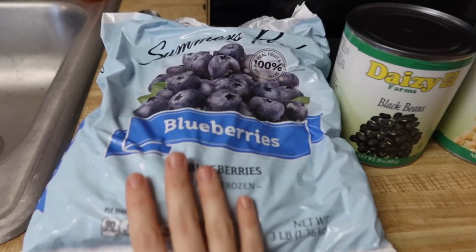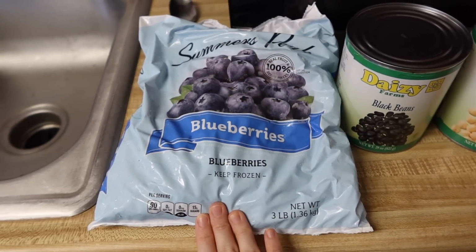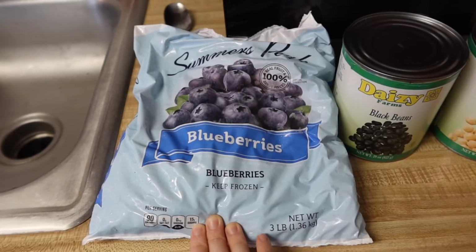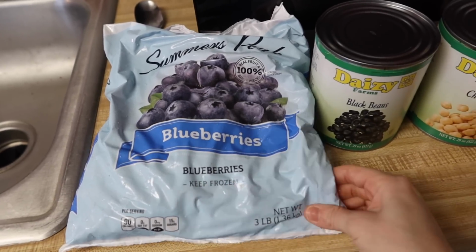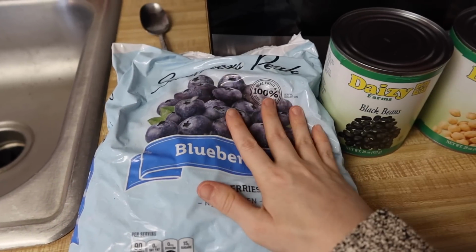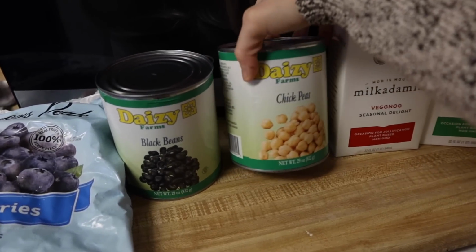Got some frozen blueberries. And they're the most consistent bag of frozen blueberries we've found at the grocery stores. Definitely. And it's a nice big amount too. This lasts us pretty much a whole week. Also got just a couple big cans of beans.